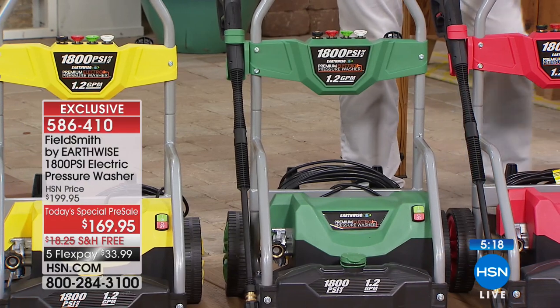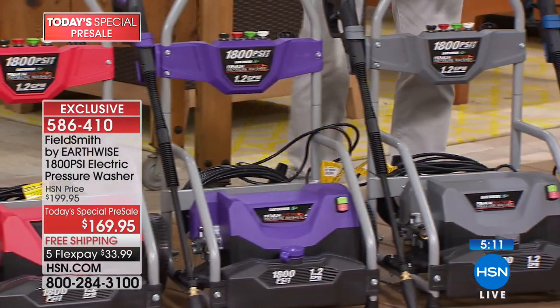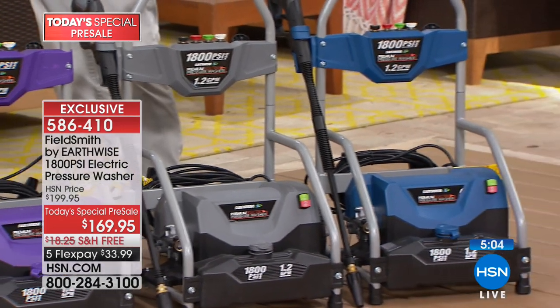It comes in green. The most popular, my producer Rob tells me, is red. We also have it in purple. This is it in the gray. This is, believe it or not, the second most popular. And then it also comes in blue. And then teal is behind me.